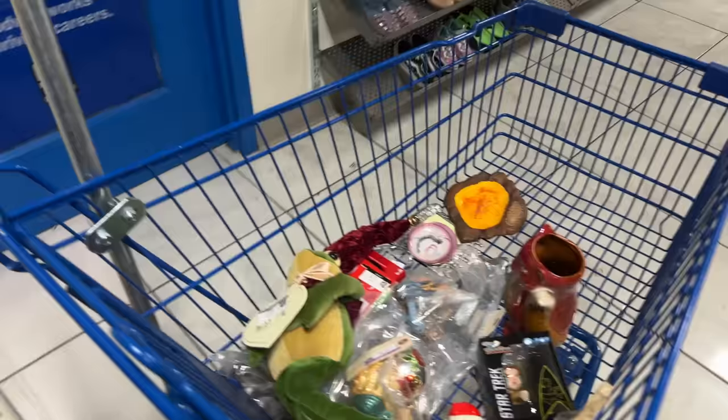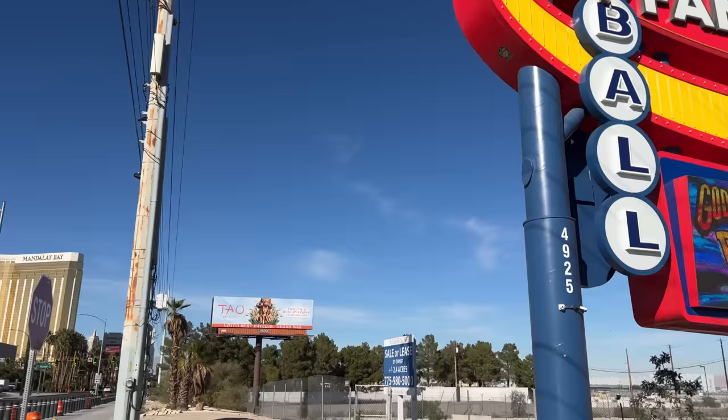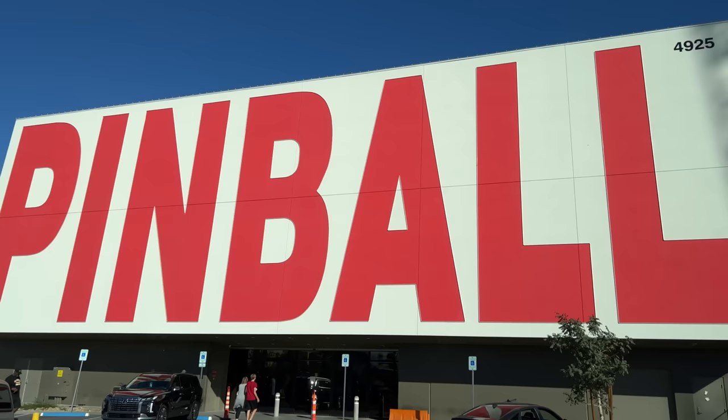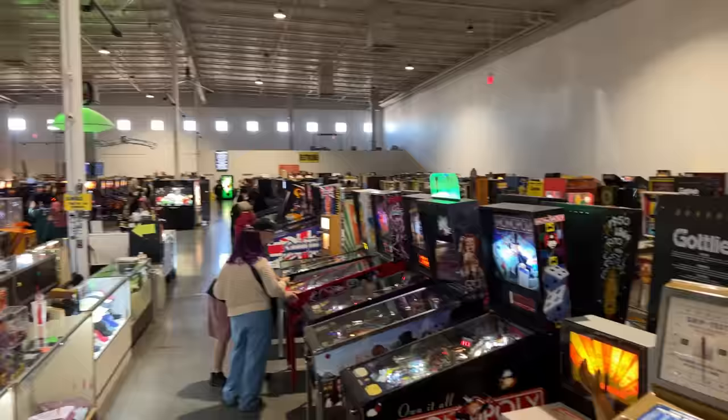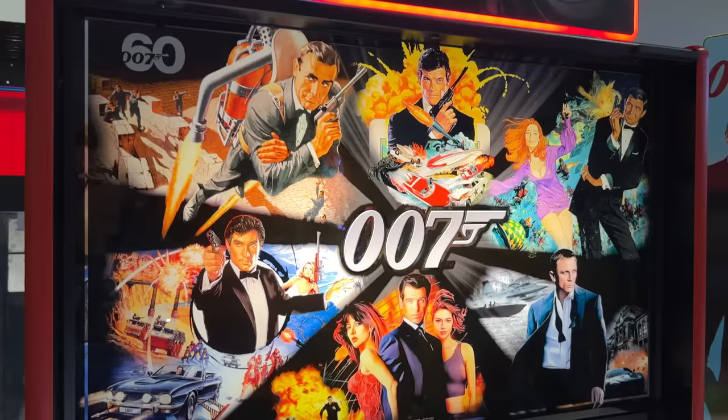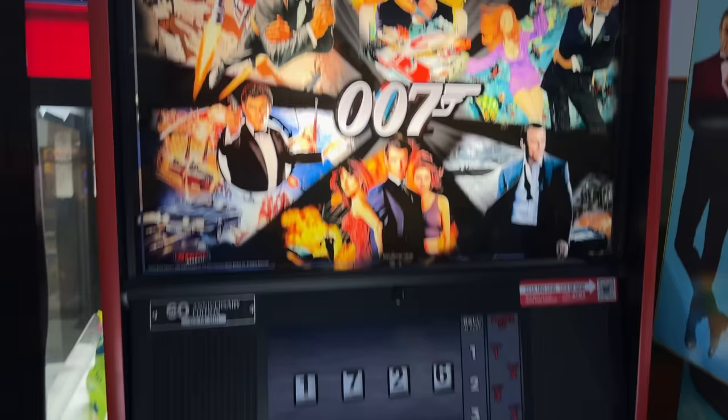About a block away from the world-famous Welcome to Fabulous Las Vegas sign is the Pinball Hall of Fame. They have fully restored and working pinball machines going back over 60 years, so no matter what age you are, this place has a machine for you. It is so much fun to find your machine and play a game of pinball. Naturally, I went right for the new James Bond 60th anniversary machine.